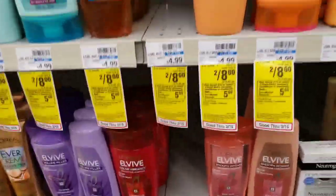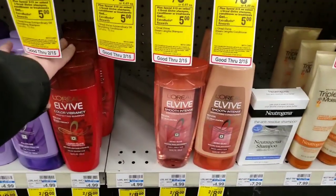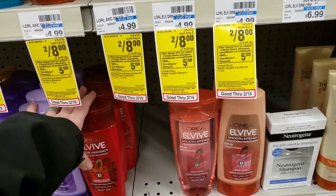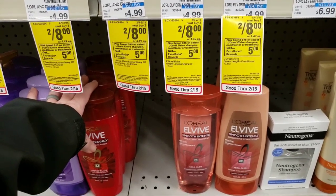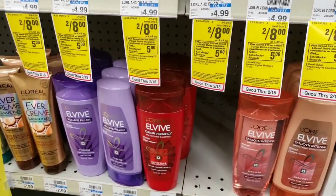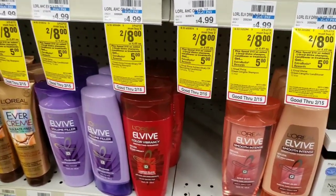So with 4 of the L'Oreal Elvive shampoo and conditioner and the 2 boxes of hair dye, that's going to put me at $33 before coupons, so that will put me above the $30 threshold needed to use the $10 off 30.